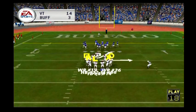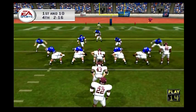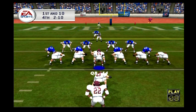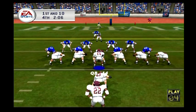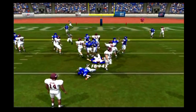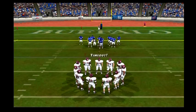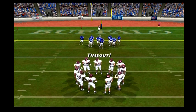It's first and 10. They're inside the 20. They come out with four linebackers. Number 14 gives it up the middle, and he's tackled at the 17. Gain of a yard by the fullback. The Bulls are going to take a timeout, and they've got two remaining.